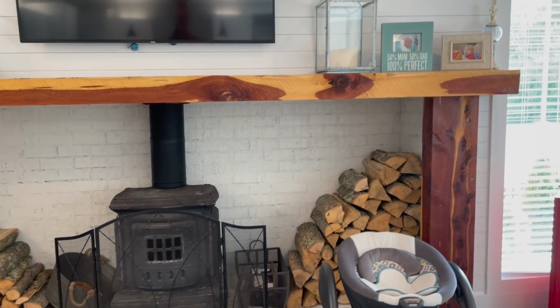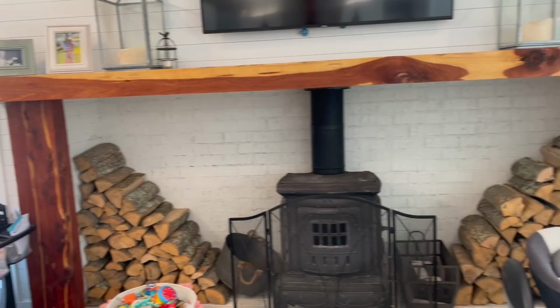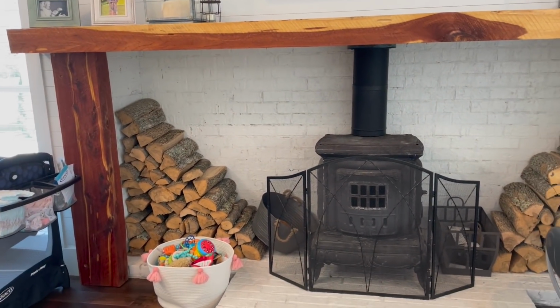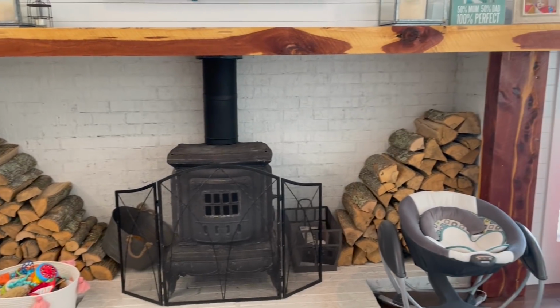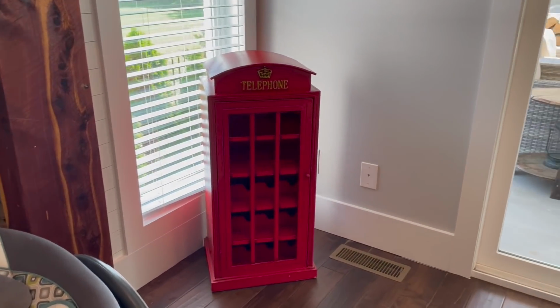It matches the theme. And then we did these giant cedar beams. Dan and I installed these ourselves. I thought that I was going to crush them. That was really scary. They were so heavy, but I was proud of us for putting those in. So this is beautiful. And then again, little touch of British. We've got our little British wine box.